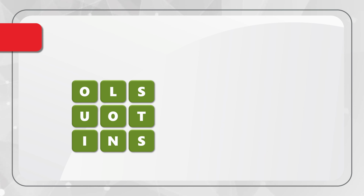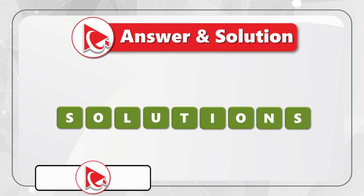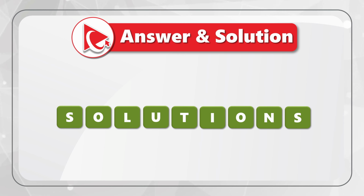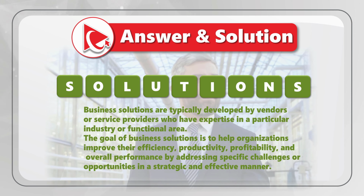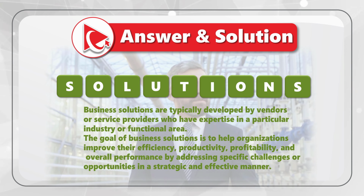Did you figure it out? The answer is solutions. Business solutions are typically developed by vendors or service providers who have expertise in a particular industry or functional area. The word is spelled as S-O-L-U-T-I-O-N-S. And the goal of business solutions is to help organizations improve their efficiency, productivity, profitability, and overall performance by addressing specific challenges or opportunities in a strategic and effective manner.